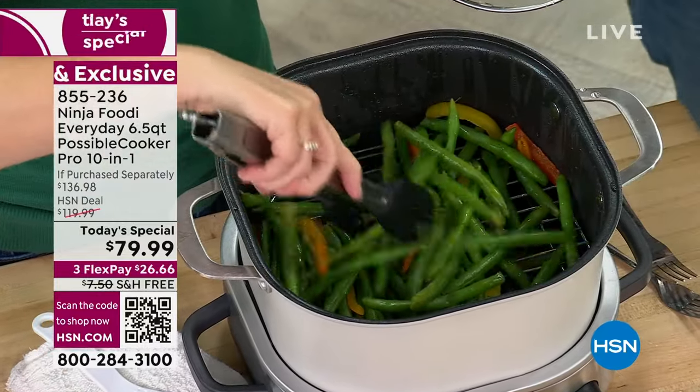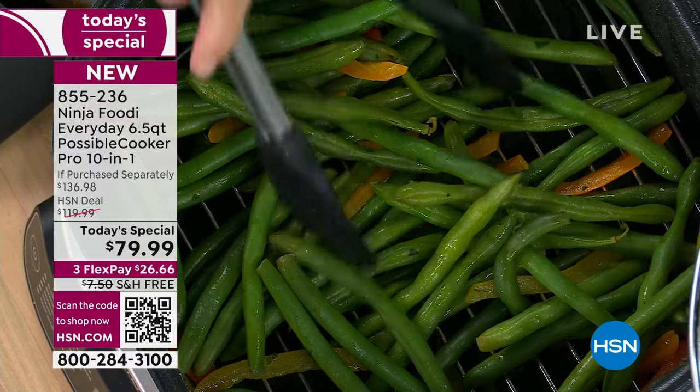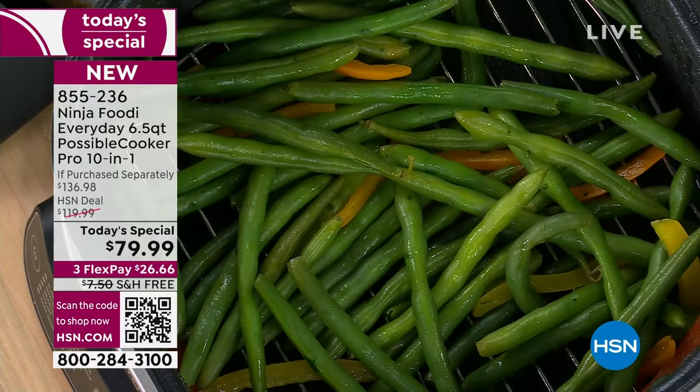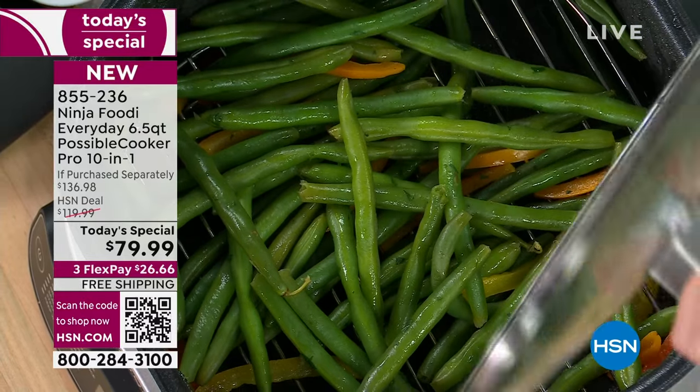For their kitchen. Exactly. So what you're seeing there, the little rack, that's the steamer rack that comes with it. So you can use it with or without the rack. This is great for steaming your vegetables, great for steaming your eggs, which makes them really easy to peel. This will steam about 20 eggs.